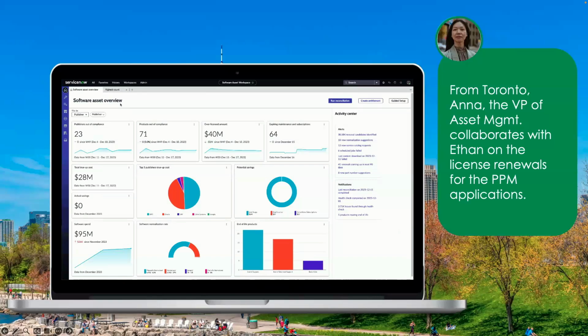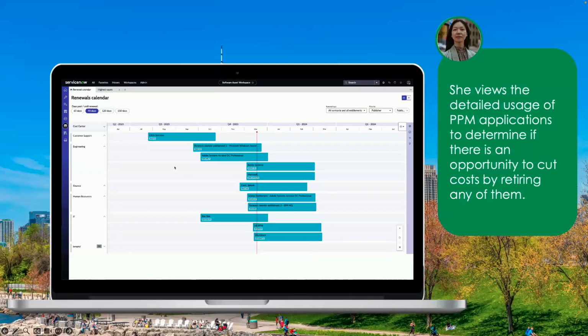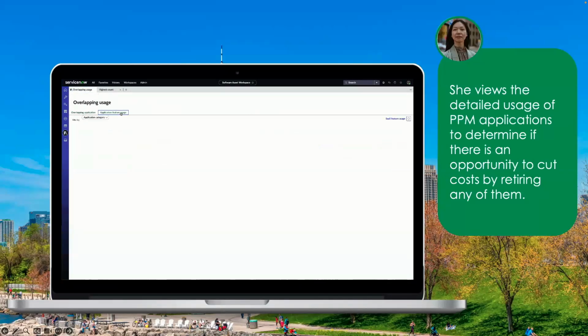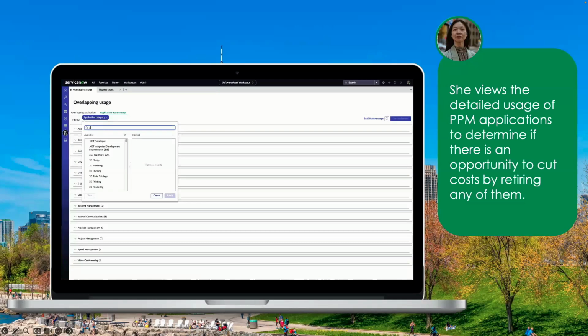Looking at the renewals calendar, she sees both HP PPM and Workfront applications are coming up for renewal. To research the application usage information, she looks at overlapping usage and views the detailed usage of project management applications. The workspace has organized the application categories under the application feature usage tab.